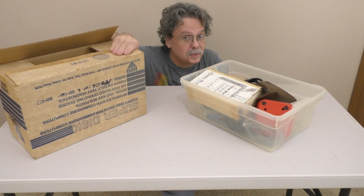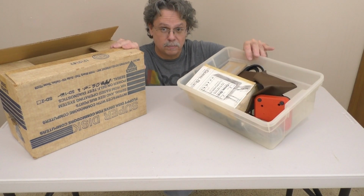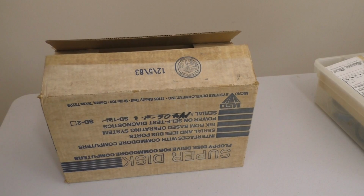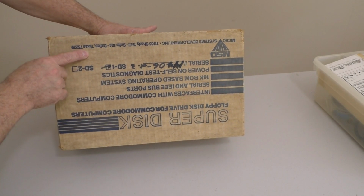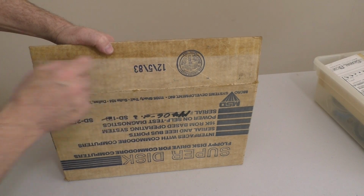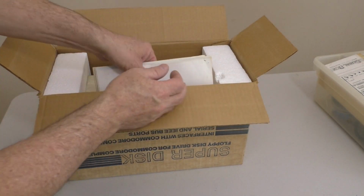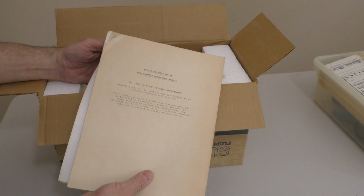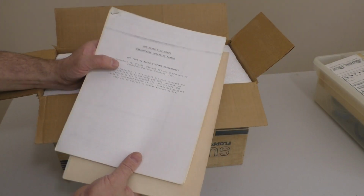And there was also an MSD Super Disk drive for the Commodore and a box of miscellaneous Commodore accessories. Let's look inside. Of course, the MSD Super Disk drive was a third-party drive made for the Commodore. This box is marked December of 1983. Inside, there are a couple manuals, the preliminary operator's manual, and it looks like another copy of that.